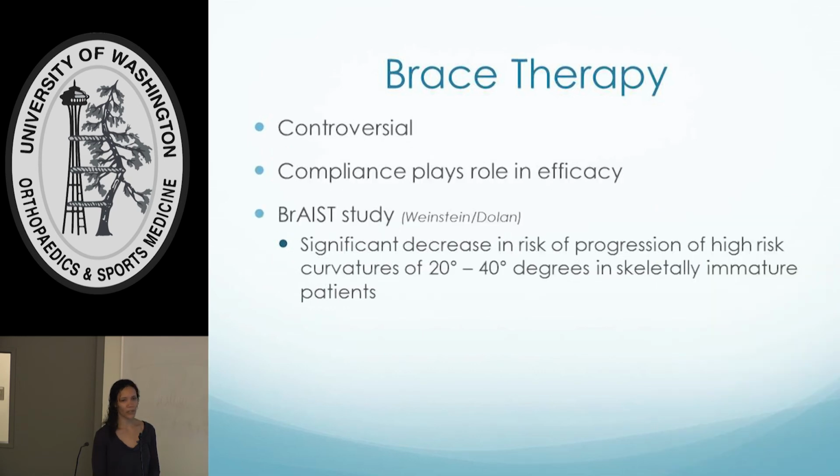So it's pretty controversial, and there's recently been a study called the BRACE study, where it's looking at patients who were in their adolescence, skeletally immature, with those curves in the range of 20 to 40. And they did actually conclude from this study so far that those high-risk curves that are in that range of 20 to 40 possibly benefited from bracing, and so we've moved to having that conversation about using bracing. It's always an option for the family. If they don't want to do it, then it's not something they have to do, but it's something that we should have the conversation about it being a possibility for them.